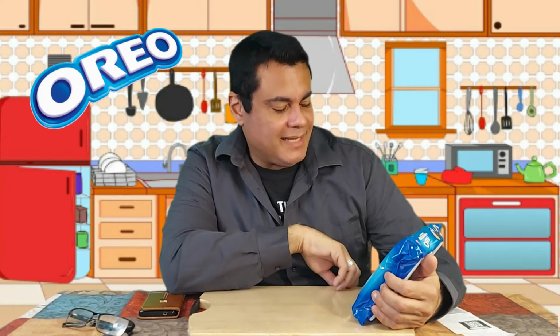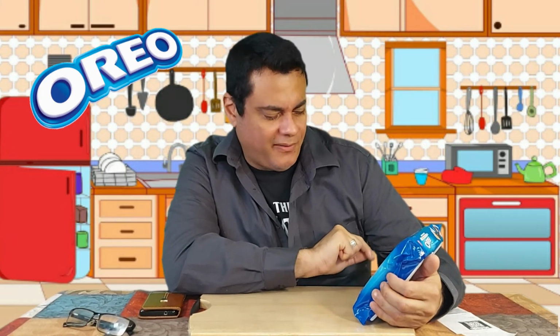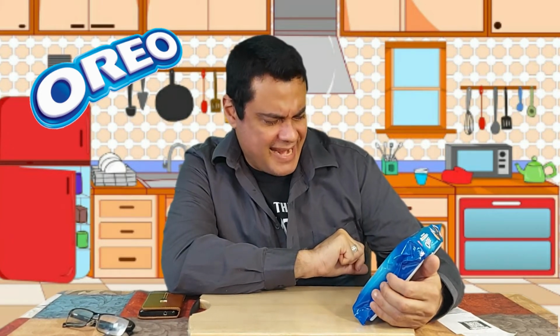We're checking today on Oreos, on a new feature by Oreos. So these are the limited edition caramel coconut Oreos, baby. Caramel coconut. You hear that?